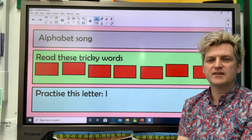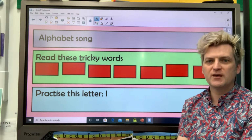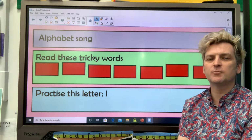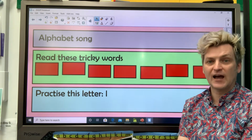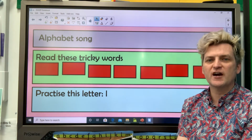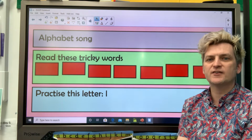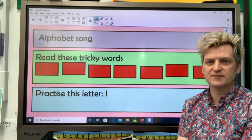A, B, C, D, E, F, G, H, I, J, K, L, M, N, O, P, Q, R, S, T, U, V, W, X, Y, Z. And again. A, B, C, D, E, F, G, H, I, J, K, L, M, N, O, P, Q, R, S, T, U, V, W, X, Y, Z.